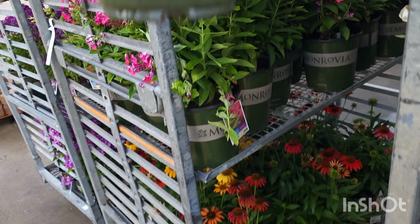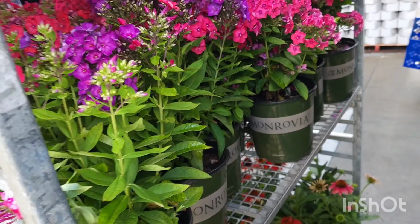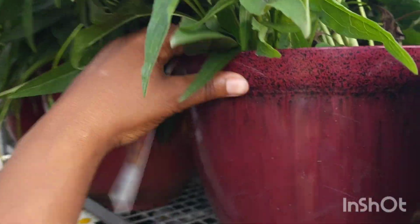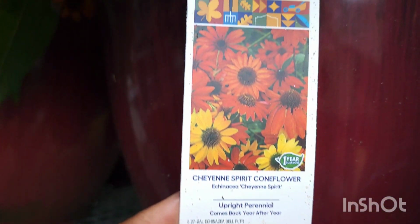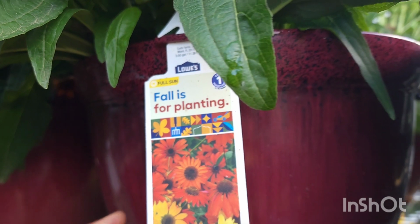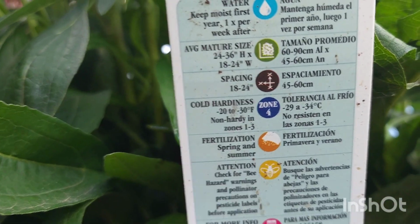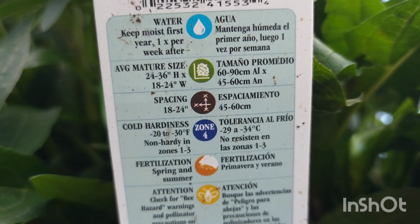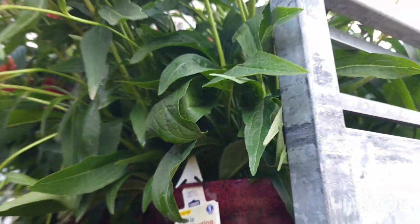So they have that soft orange here, and they might have some more here. Oh, look, here's a tag. Here's the Cheyenne Spirit Coneflower. Isn't this a beauty, guys? This one here is hardy to zone 4, and it grows 24 to 36 inches by 18 to 24 inches, and they are beautiful.